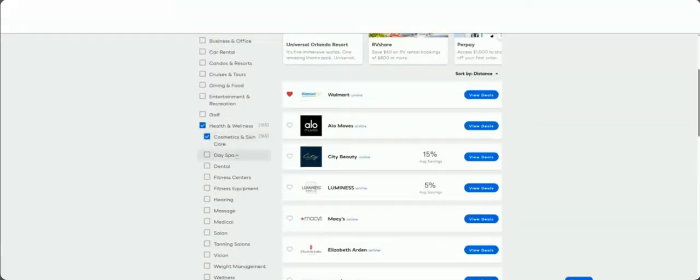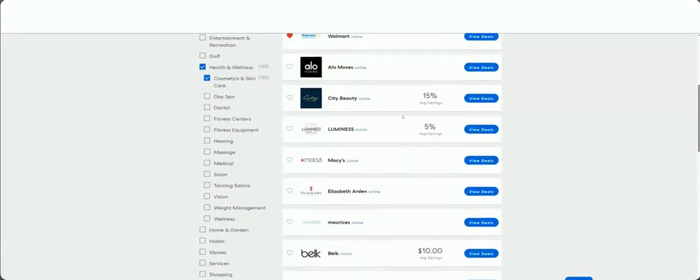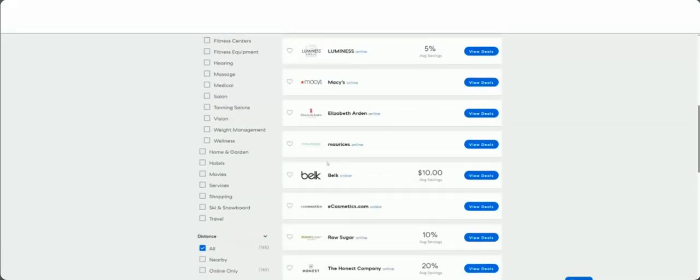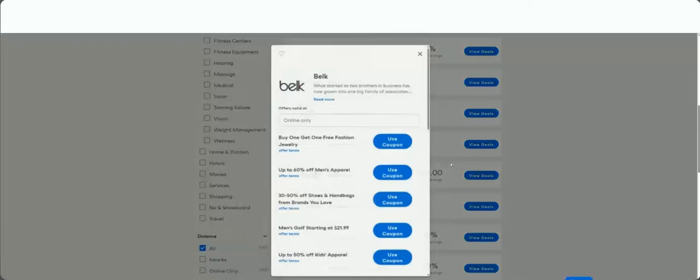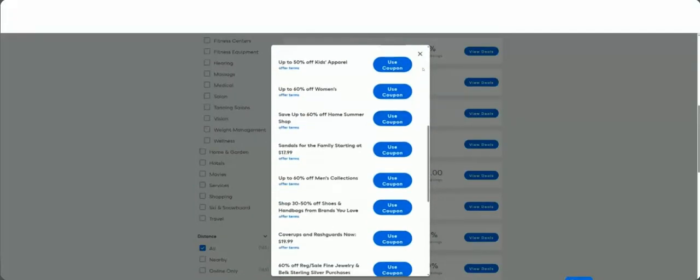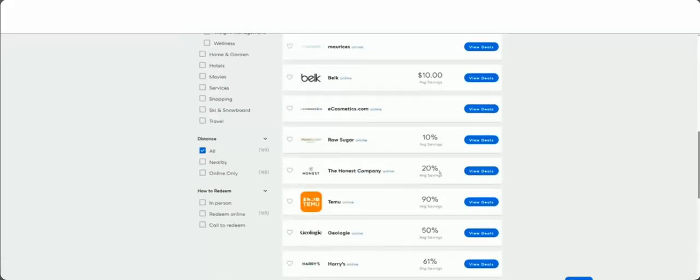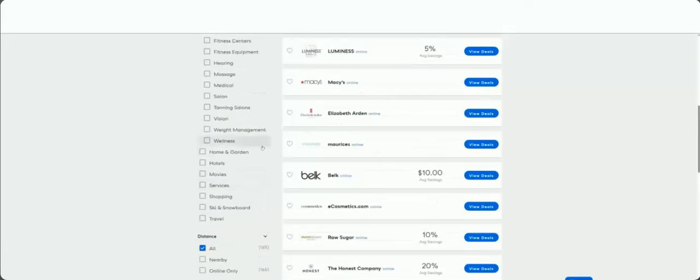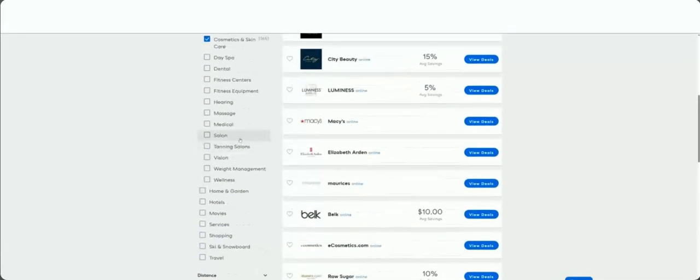Cosmetics, skincare. Now, there's some big brands here as well. You know, nationwide brands like Belk get 10 bucks off, etc. Now, if you were to go in your local Belk, okay, you would just look for the coupons that they offer here. Sometimes they offer extended coupons as well, okay? But there's just so much here, okay?